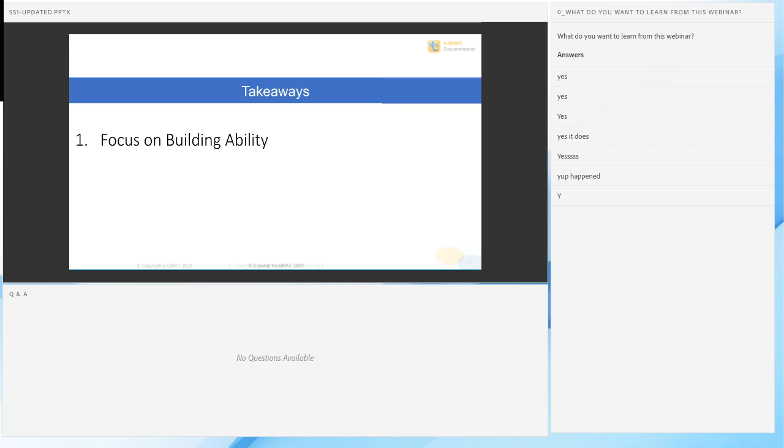So your takeaways are, GMAT's a test of ability. Make sure you focus on building ability. Don't do anything when it comes to taking the test, anything different than what you do in practice. In fact, what it means is that you need to go through a phase of practice where you do practice as if you're going to take the test. Okay.